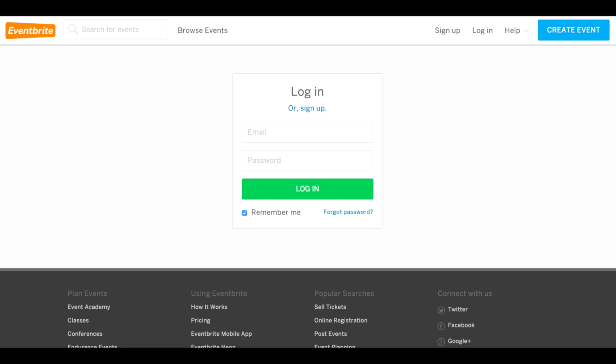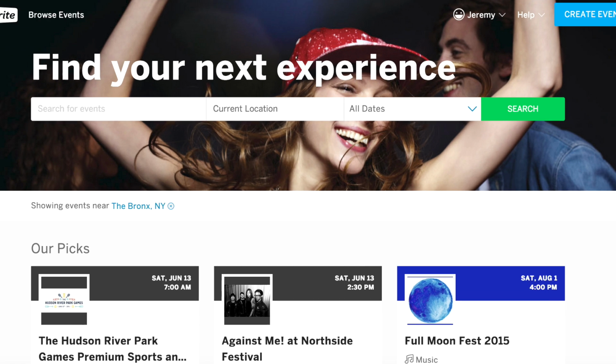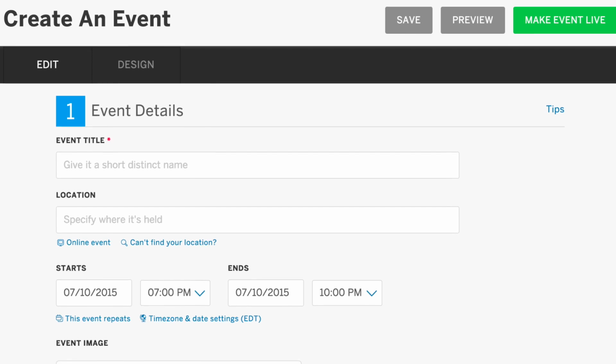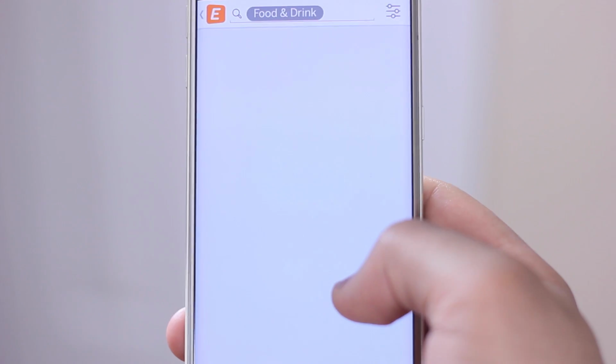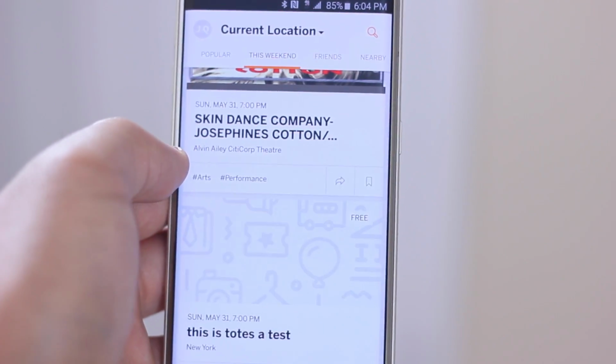To create your own event, head over to a computer and log in. Once you've logged in, you'll click Create Event and then follow the simple steps. This is an app everyone needs to try at least once if you're living in the metro area.